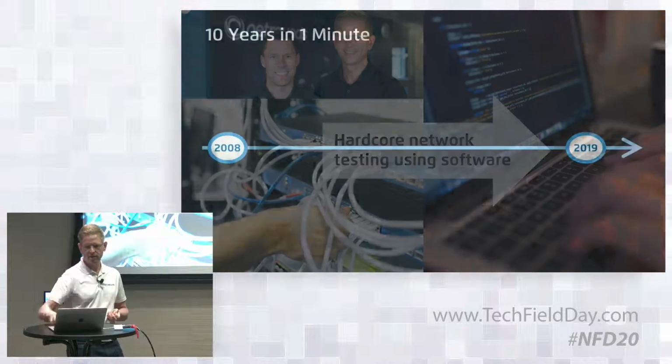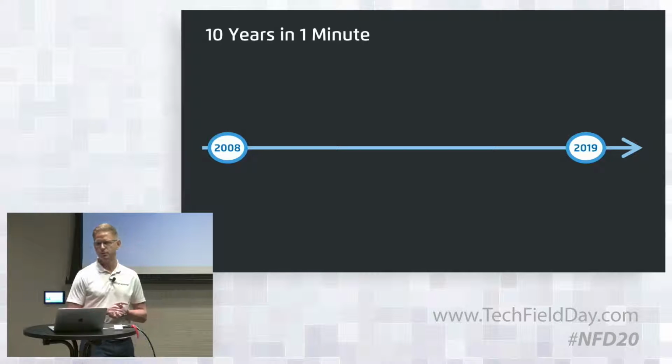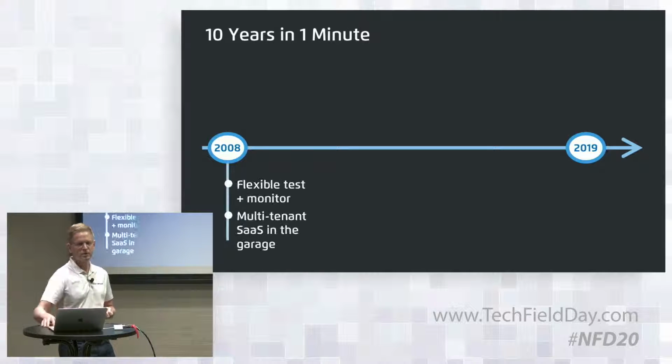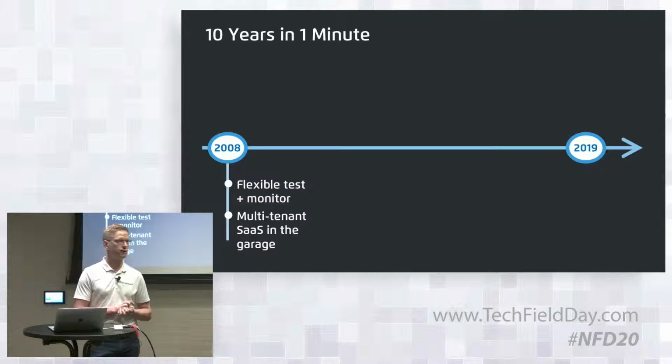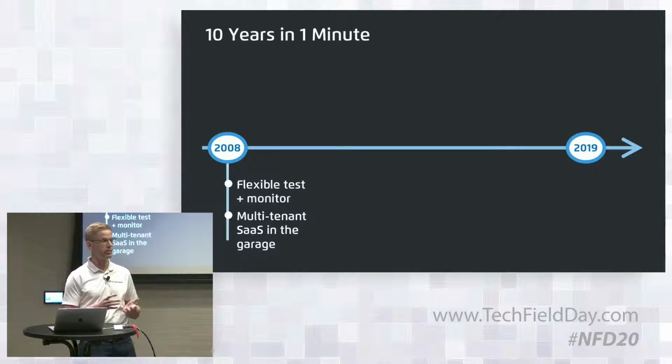So we did that, and let me take you through the first 10 years in 1 minute or less. We launched early in 2008 already, and we had as a key design requirement to combine flexible testing and monitoring in the same platform. And this is still a key differentiator on the market. Many of our competitors focus on either testing or monitoring, whereas we do this in a single platform, and we can cover the whole life cycle.